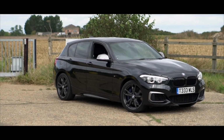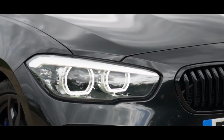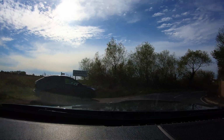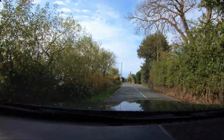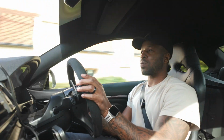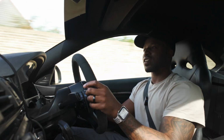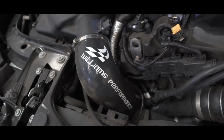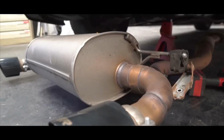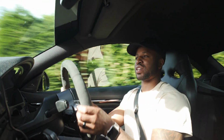Now, let me explain. The M140i was my baptism of fire in the BMW world, and I absolutely loved that car, threw loads of power at it. It was my first proper rear-wheel drive car, so it was a new experience to me, and I kind of loved it. I put a quaff on it, stage 2, downpipes, tune, Williams Performance Powerflex subframe goodies, and that was it. That car did not have anything suspension-wise or camber-wise, so it was just bolt-ons.